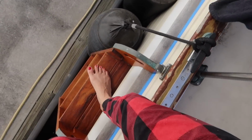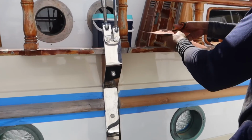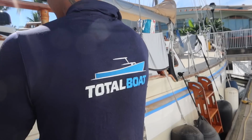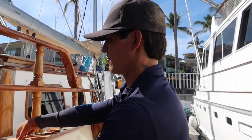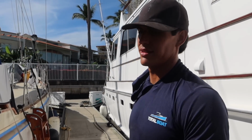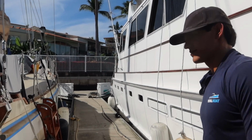Okay. See here, this is the new fancy schmancy ladder that he did. All right. Let's see here. Okay, looking good. Already covered in dust. Wearing the Total Boat gear. We're trying to finish this side of the varnish, and in the last one we saw that it's really nice, the Good. product that we use. Good final result.